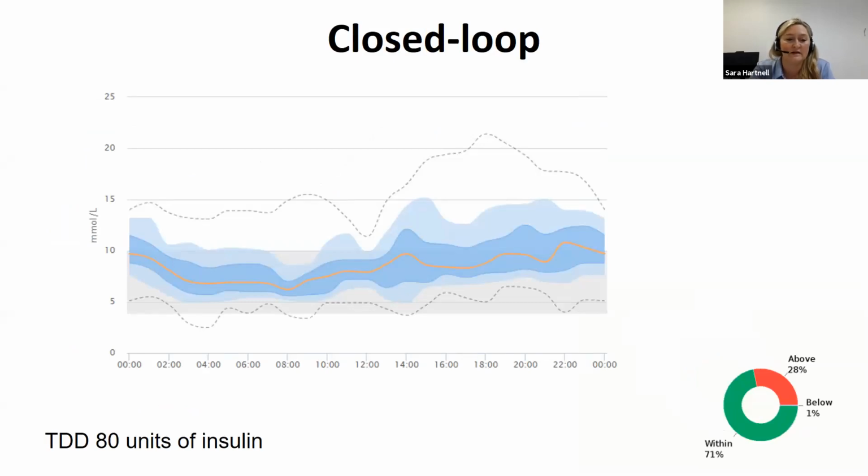So her total daily dose had reduced slightly with the closed loop system to 80 units a day, even though her control had improved greatly. And what you can see here is that her time in target increased dramatically, with only now 28% above the target range compared to where it was before. So 71% compared to the 20% in that target range, which is absolutely fantastic.